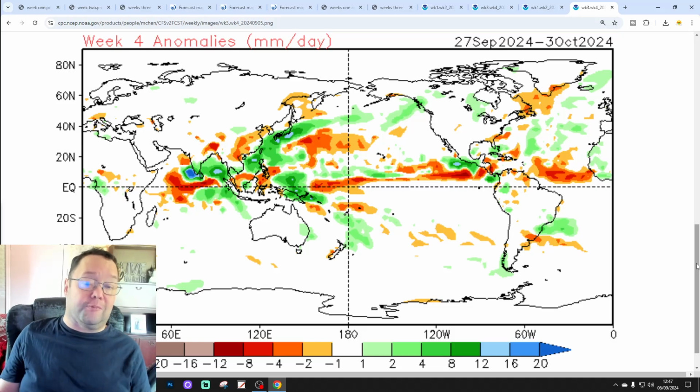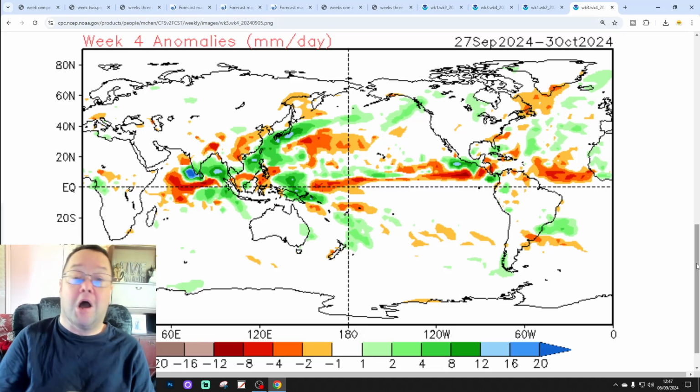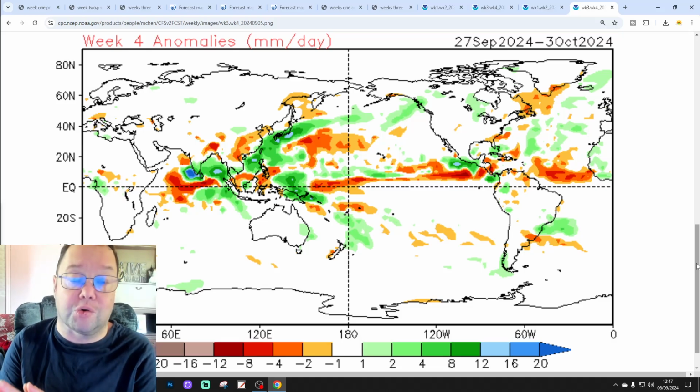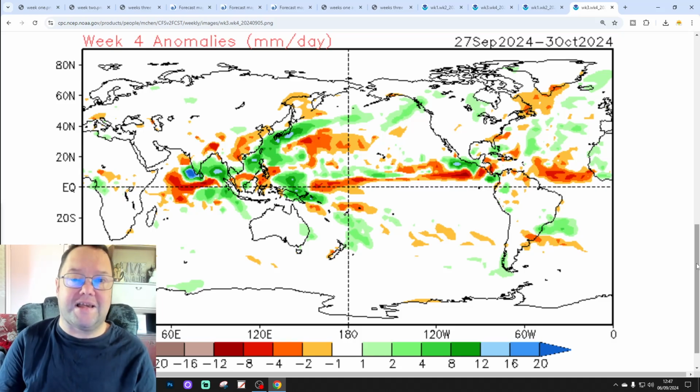It's just a snapshot of what the model is showing. It could look different when we look at it again next week. And you'll find out tomorrow at 10 AM what the ECM has got to say about all of this when we do the EC 42-day forecast for the UK and for Ireland.